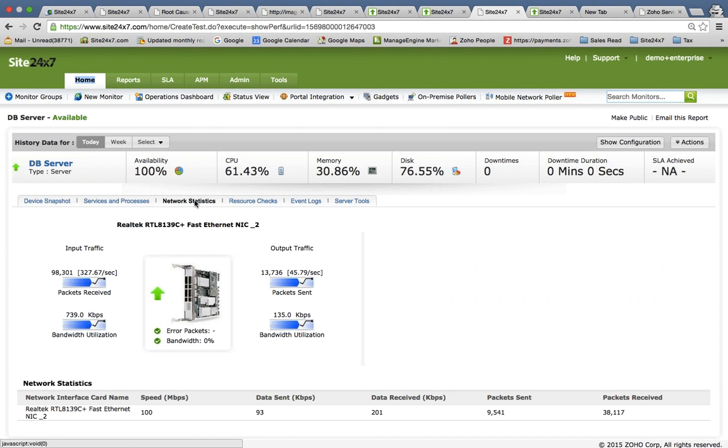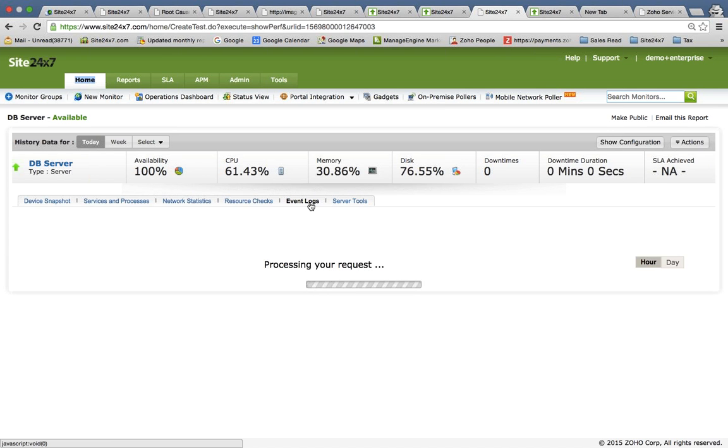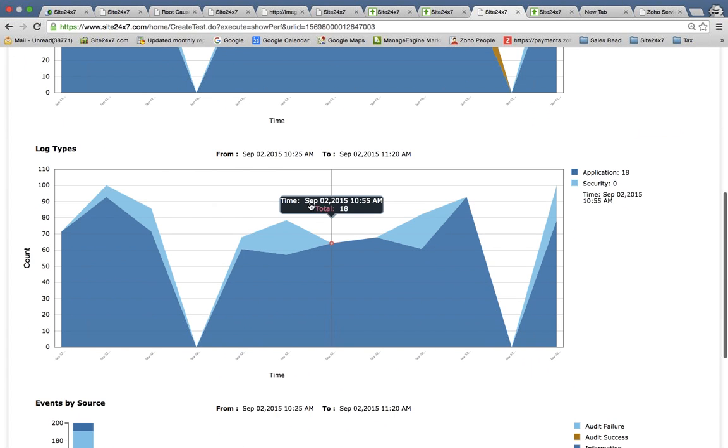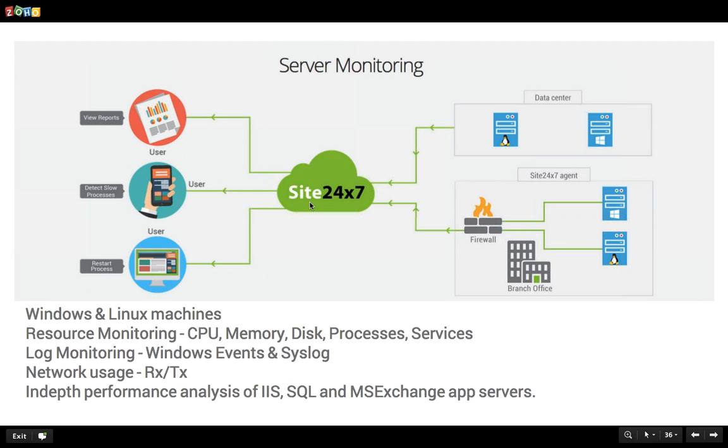And you can also monitor the network statistics of the server. Multiple network cards, we have them listed, and we have the bandwidth utilization, input, output, traffic. And recently we have also included the resource monitoring, where you can monitor the resources that are running in the server. Any application that you are running, or the ports that are running can be monitored. And we analyze the event logs, which gives you insight of the log based on the severity types. So this is about the server monitoring, where you get to monitor your server's performance from the cloud. And we also have in-depth performance analysis for IIS, SQL, and MS Exchange application servers.